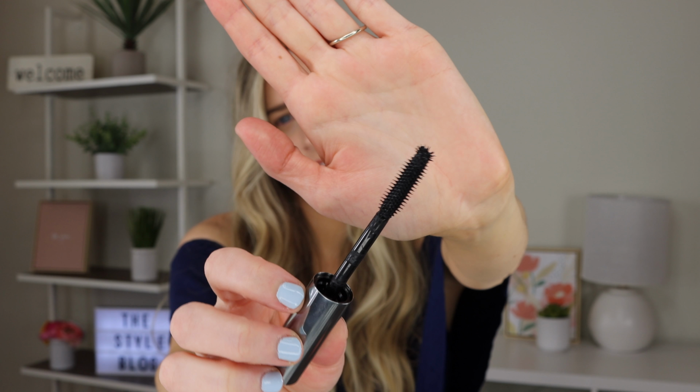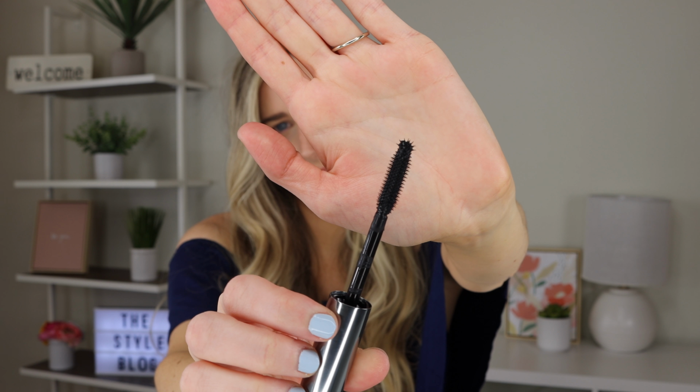Stay tuned. Okay, first let's start with the Benefit Theyre Real mascara. So Benefit markets this as a lengthening, volumizing, and lifting mascara. So basically they say that it does it all, which I love in a mascara. They also say that this is long wearing and smudge free. They don't put a time on it, but they do say it will last all day long. So this wand is plastic with little bitty spikes. I hope you can also see that there's a domed tip and then little prong spikes on top as well.